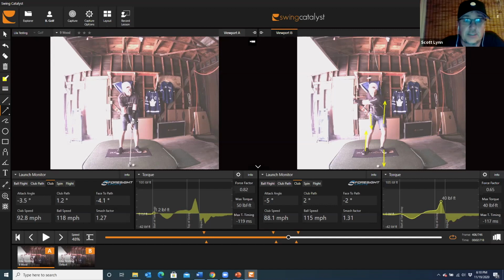And then after he did all the training with the weights on and took the weights off at the end, his speed went up, you know, almost 5 miles an hour. Wow. And you can see now his torque also increased by 25% or so. And so you can see now he's creating a lot more rotational force on the ground. So now he's up to 0.82 or 50 foot-pounds of torque.